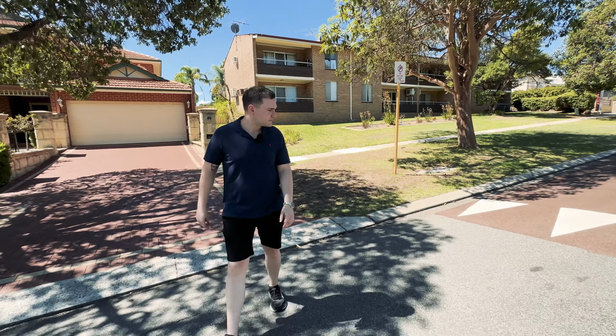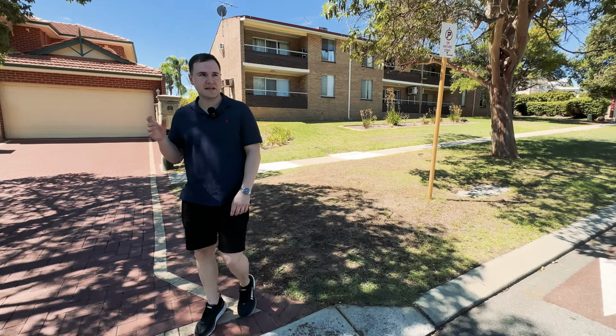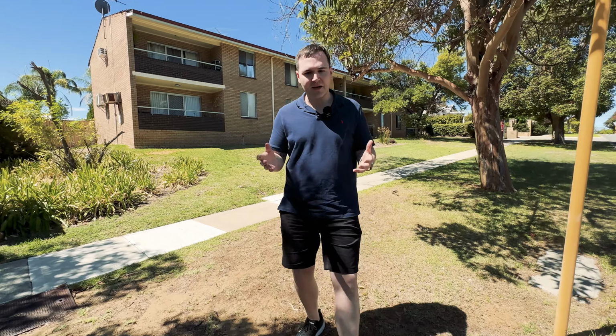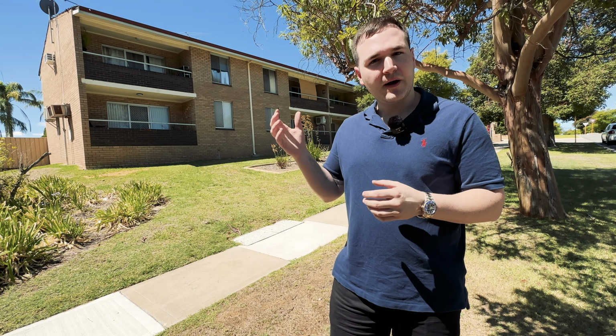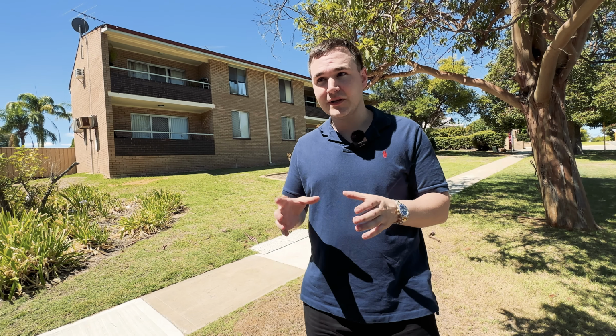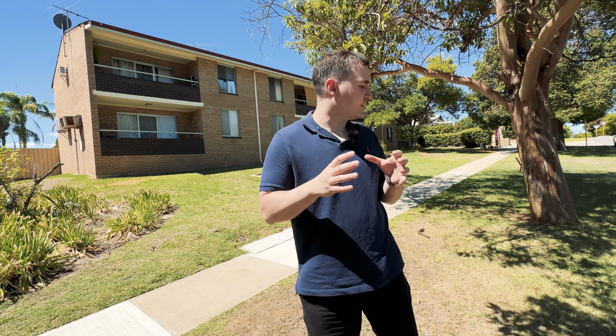So where I see value in properties like this, and we'll jump out of the road before we get hit, is that you can pick up a property like this. Yes, it's not a house, but the average person isn't going to buy an investment property that is $3 million, $4 million right away. And I would much rather buy an amazing high quality asset like this, a 1-bed, 1-bath, 1-car unit in a very high-end location for $330,000.